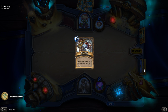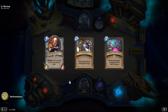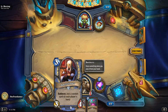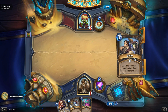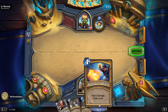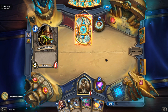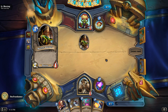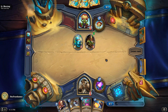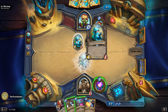She seems like she's much better later on. So when I have like 8 mana, I play her, if I have some sort of taunt or something. Okay then. I have 8 cards. Is one of these a 0? That was a 0, huh?